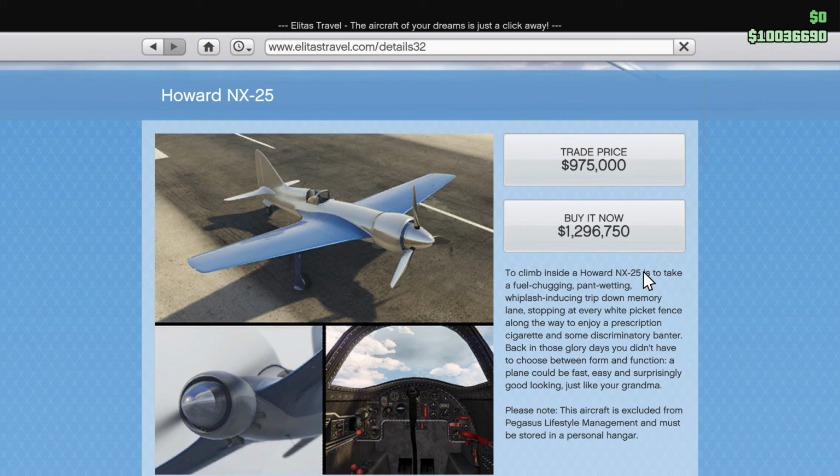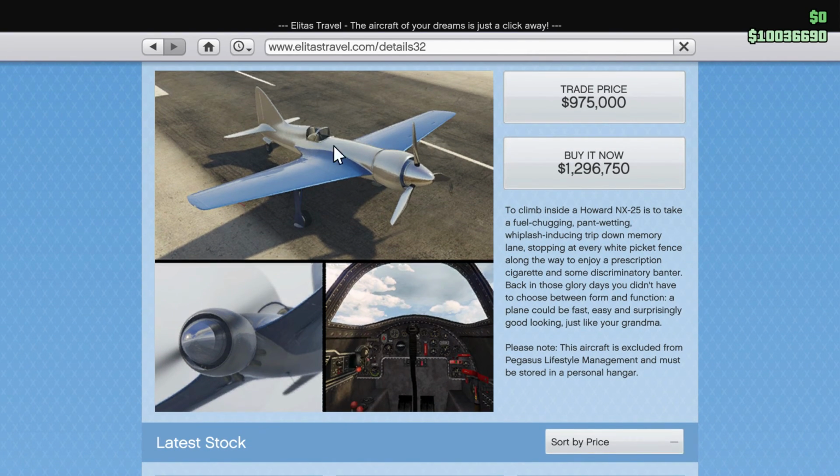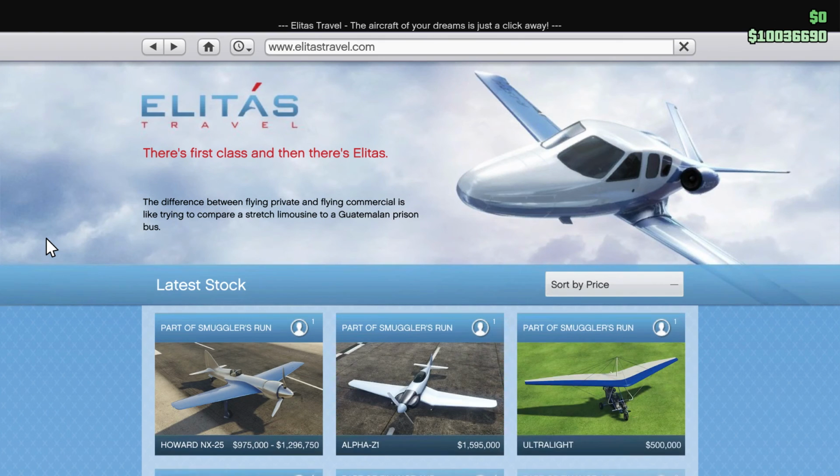Yeah, the Howard NX-25 has a fuel change. It's the same description as earlier. I thought I should read it again, but it's pretty cool. Yeah, just like your grandma. So old school design, but at the same time, it's like high tech, old tech, if you guys know what I mean. And this is, I would say, a stunt plane. You guys should know that there's no weapons, and you cannot add weapons. You can armor it, but we'll get to that in a second.